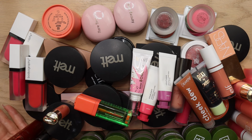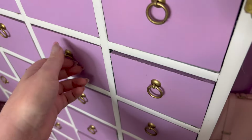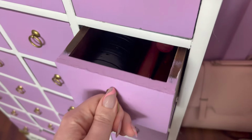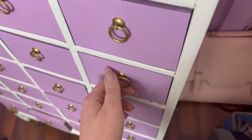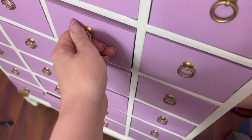Okay, and there is my 64 cream blushes. I might have a problem, but I feel like this is my first round of decluttering on camera ever, and this was the best I could do. But maybe in the future we'll return to this and we'll see if I can part ways with some other things. But for now, yes, I know it's a lot.